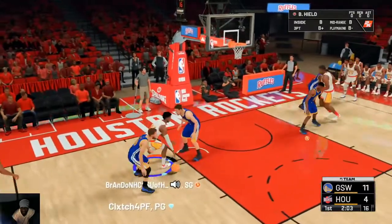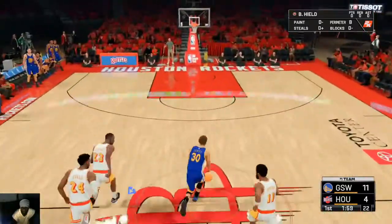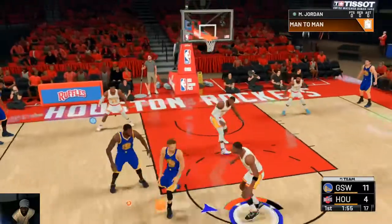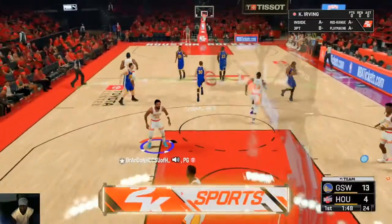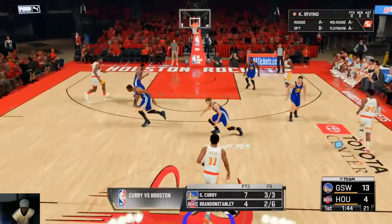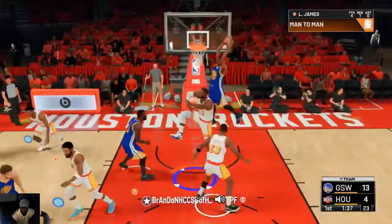Now here's Hield. Poked loose. And now Curry running the floor all by himself. And it's good. 2 points. And now you see them starting to really work the ball inside. And now Oakland on the break. Curry leading the charge.